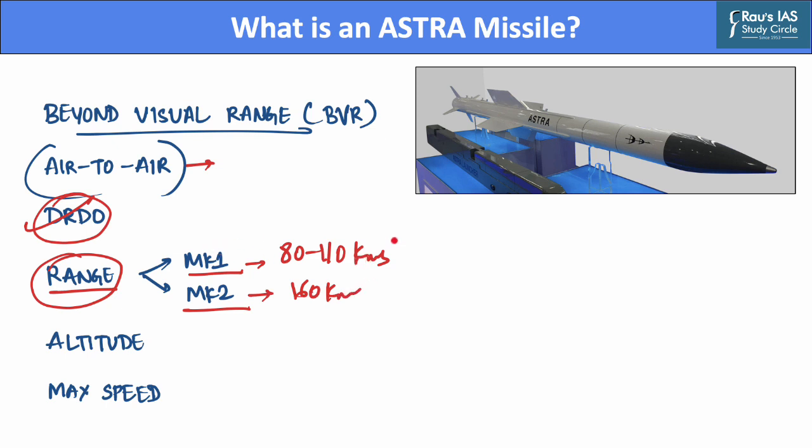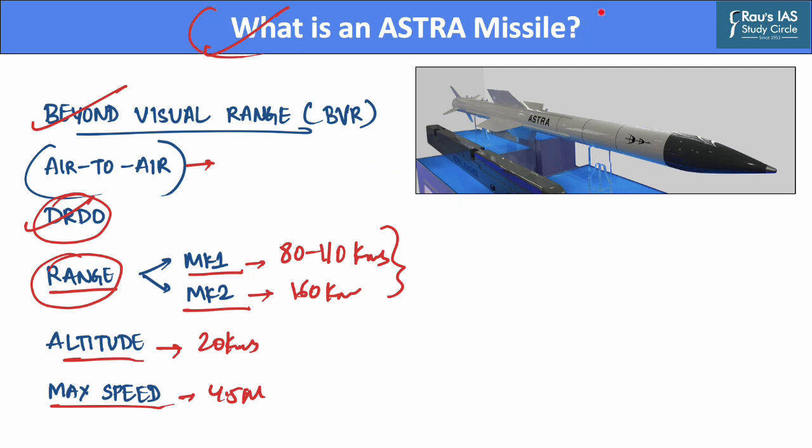Hence, this type of missile will play a crucial role in beyond visual range combat by the Indian Air Force. Further, these missiles can operate up to an altitude of 20 kilometers, whereas the max speed of these missiles is about 4.5 Mach. Thereby, this missile is a crucial component of our indigenous defense production. Hence, this was all for today's discussion on the Astra Missile, and it also concludes today's edition of Daily News Simplified.